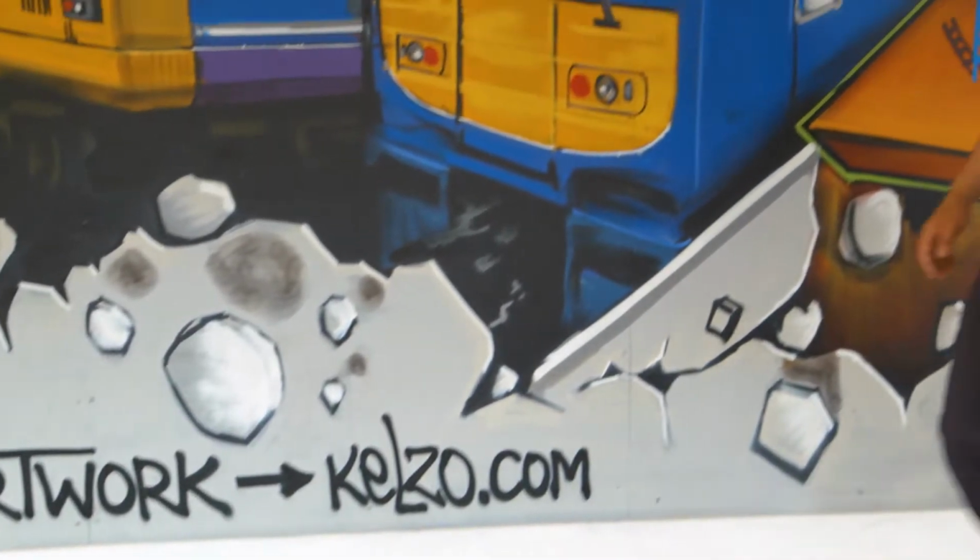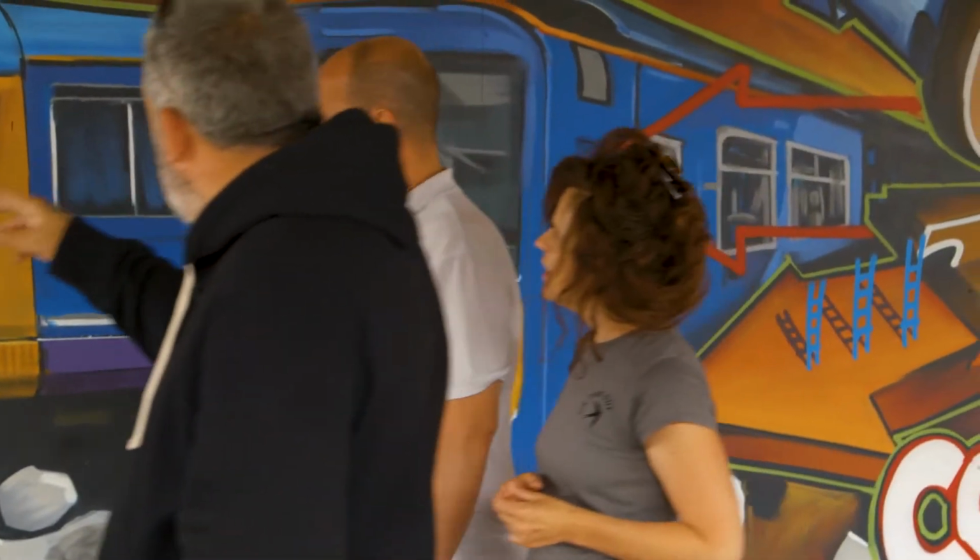I think it just gives the station a really nice lift. Street art, when done properly, can sort of enrich spaces.